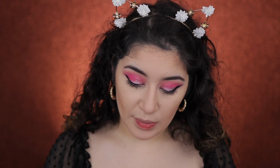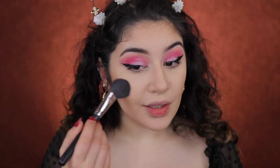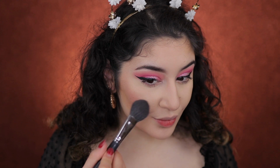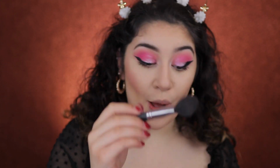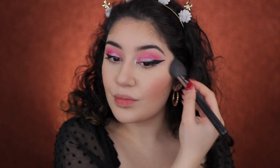And another favorite has been the Milani Baked Blush in Dolce Pink, which is this one right here. But yeah, I think I'm gonna use this one today. I like this Milani one because it has a nice sheen as well, but it's like the perfect blush color, if that makes sense. It reminds me of NARS Orgasm, so that's a really good dupe for that. Like, look at this blush color. Oh, love it. It goes nicely with this look too.